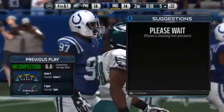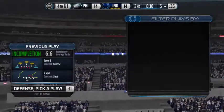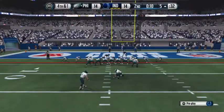Usually in a situation like this, third and short, the advantage goes to the offense because they can run or throw it. Well, they throw it, it doesn't work. Give a lot of credit to the defense.